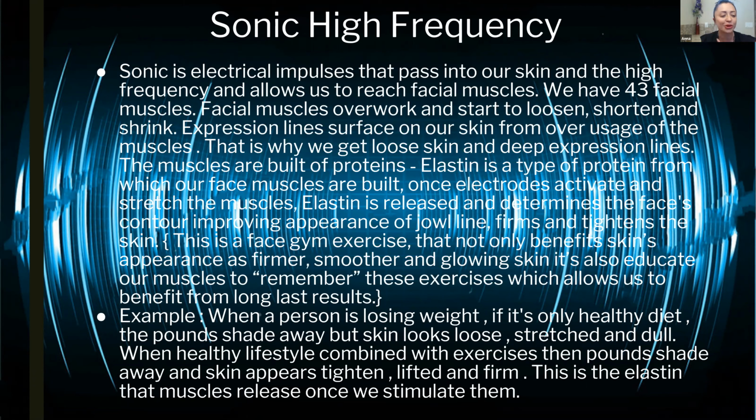So on our face, because we overwork our muscles, we actually loosen our muscles. The jaw becomes loose, falling down. The muscle shrinks, a thin appearance of the expression appears. We laugh, and all of these muscles get loose, get shrunk and appear as wrinkles. So what sonic does, sonic sends electrical impulses that pass into our skin at high frequency. And it's like a gym for our face. It reaches our muscles, stimulates our muscles and helps them to go bigger and stronger.